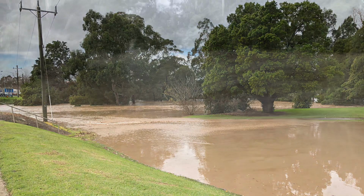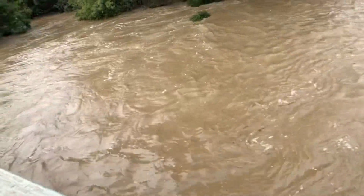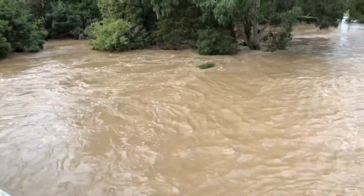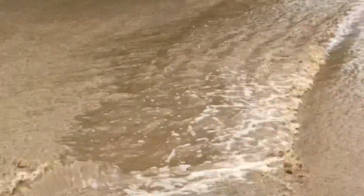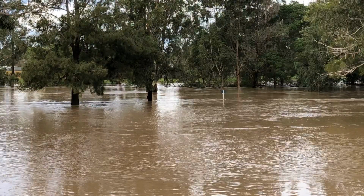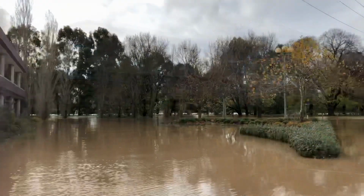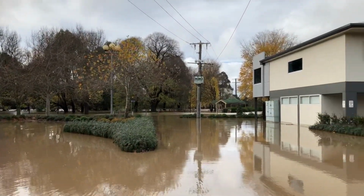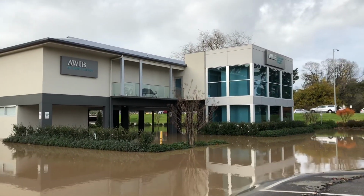Now you can see the speed of the water coming through the park. Incredible. Bit of a close-up here. Now, this business that's coming up, they obviously didn't go to work that day because the whole place was surrounded by water. It's an insurance company too, so it's kind of funny in a way.